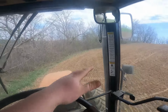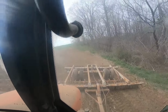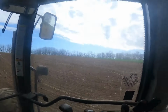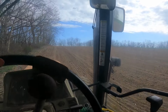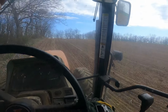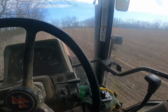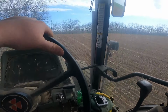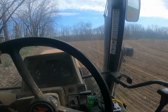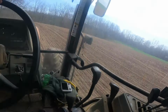Start rolling. There she is. This field will not take me that long at all. I'll tell you that much. I'll probably end up waiting on Dad, because he'll take a little bit. But I'll throw my drone up in the air when I'm on the last field. I think that'd be pretty cool. I've only got one drone footage video with it. Working right along.